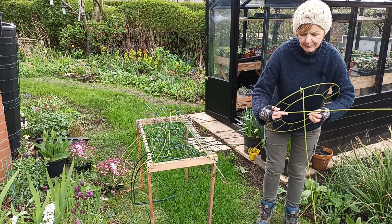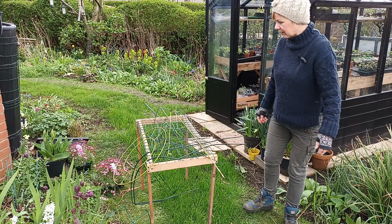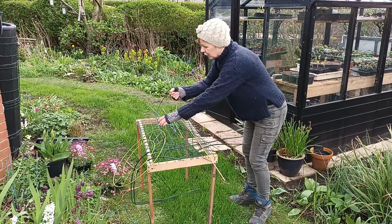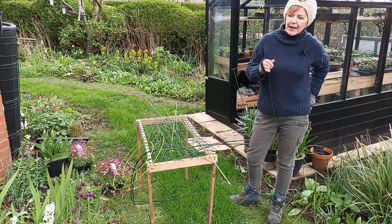I was pricing them the other day and they were £30, and that was in the sale. So I'm just concentrating on shop bought things here at the moment. So I grow a lot of Crocosmia lucifer in my garden.